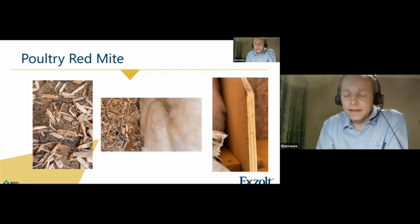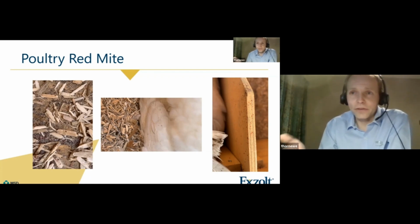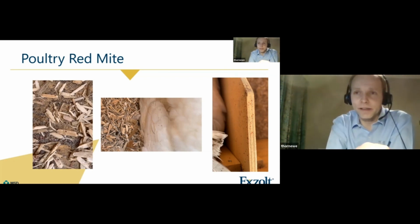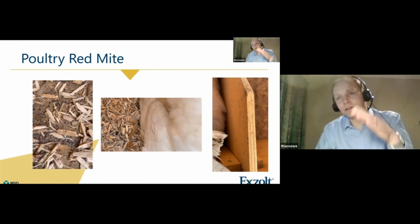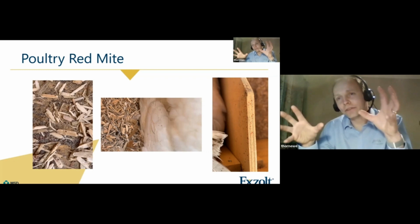So you'd be better off actually looking closely. And as Kate said, if you were to flick them onto a piece of white paper, a piece of A4 white paper is really perfect, because then the red mite might start to move and you can see that they're on it. And also, even if you had all the debris from the litter on the left hand picture, if you were to pick that up and sprinkle it onto a white piece of paper and then literally tip the paper upside down and all the dust falls off, the red mite will hang on to that piece of paper.